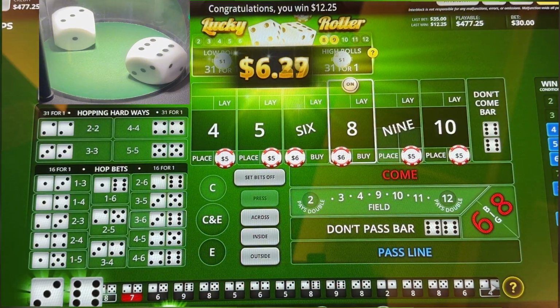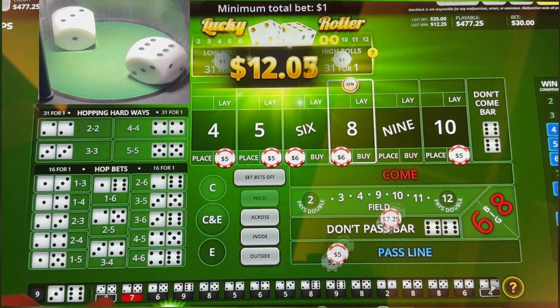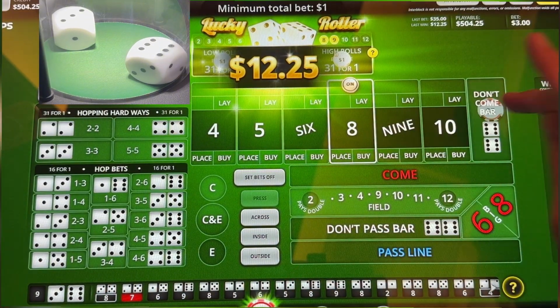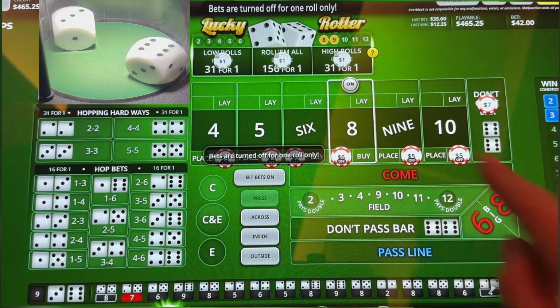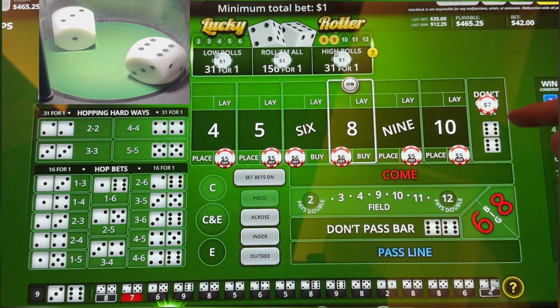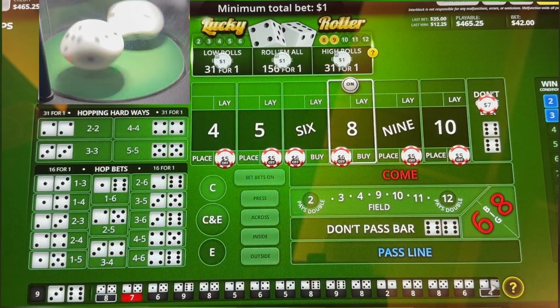That's going to be a 9. So what you want to do here is look and see what paid. It paid you $7.25. You clear everything, put your money that you won up here. What you do is turn those bets off and leave them off. Sorry about that. And now we're trying to get that 7 placed to a number. We'll see where it goes.